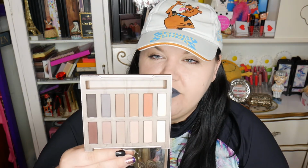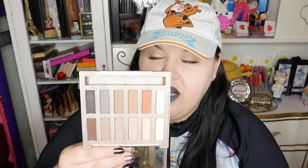When you open it, they have a big mirror. They had a brush, I don't know where the brush ended up, I think it's with the other brushes that I have. I can't find it right away, but they have a brush. And then they have 2, 4, 6, 8, 10, 12 colors, and they're all matte. The Ultimate Naked Basics, they are all matte in here.